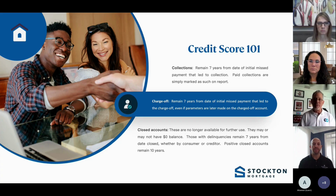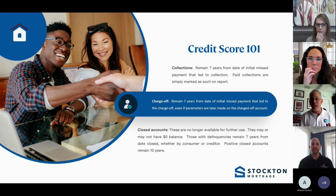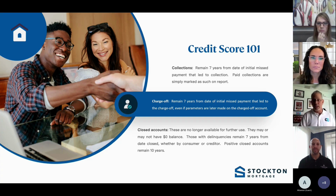The difference between a charge-off and a collection is that with a charge-off the original creditor is still trying to collect on that debt before they transfer it or sell it to a collection agency. So you might see a charge-off from Wells Fargo or from Bank of America or whoever it is that you might have a credit card with. That means that original creditor is still trying to collect, but they potentially could sell that account to a collection company after they've tried to collect on it. There's really not a huge difference between a collection and a charge-off from a score standpoint. A collection is a collection agency handling it. A charge-off is the original creditor handling that.